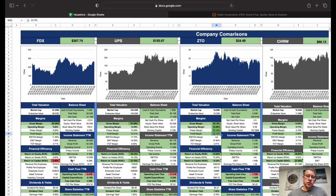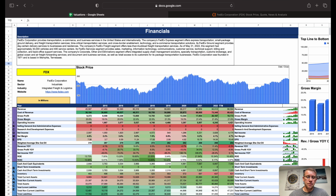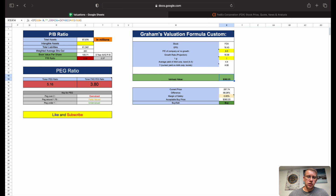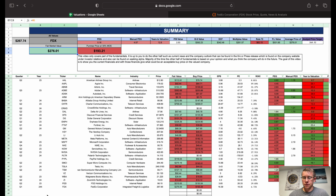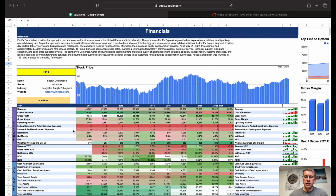On FedEx, we're going to go through some company comparisons. We've got 4 other companies to compare FedEx to. We're going to take a quick summary of their financials and see how their financials are looking overall. Then we'll go through a few calculators to figure out a fair market value on FedEx. So let's begin here at the financials.